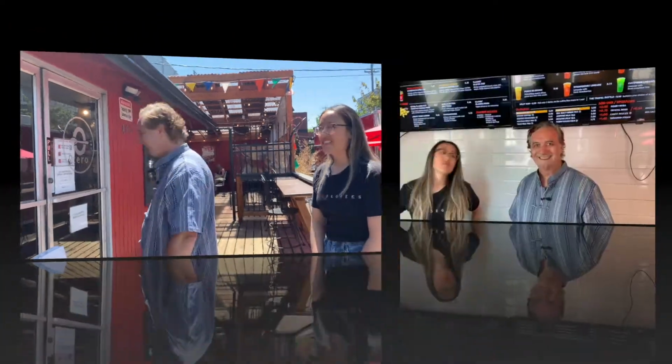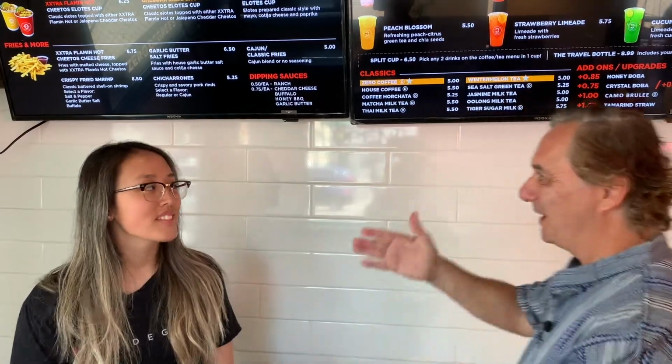Let's go inside. Okay, we're inside the restaurant now. It's a little tight quarters here, but they've got a beautiful outdoor courtyard where we'll be eating and drinking this wonderful food that Juan is going to tell us about. First, the drinks. I'll let you take over.